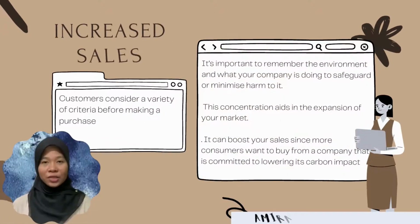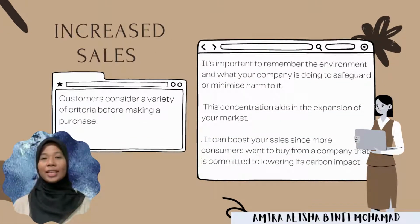The last benefit of eco-friendly packaging for today is to increase sales. Customers consider a variety of criteria before making a purchase. It's important to remember the environment and what your company is doing to safeguard and minimize harm to it. This concentration aids in the expansion of your market. It also gives you another avenue to promote your brand and product range.